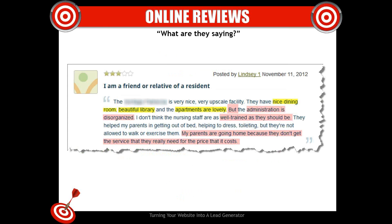These reviews are all from Caring.com, and I just wanted to throw some up here as an example. I've blurred out the names because I don't want to put any spotlight on these communities, but if I mentioned the company name, we'd probably all recognize it. The big thing is that the yellow is the positive stuff, and the red is the stuff that's not so good. I'll share about three or four of these with you real quick.